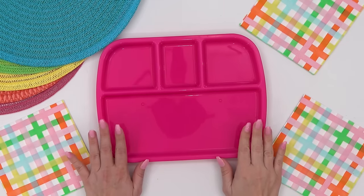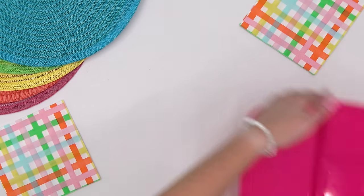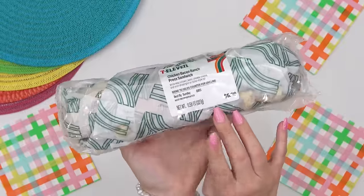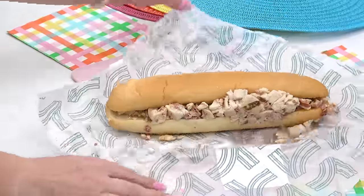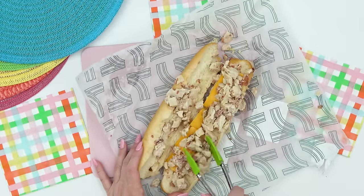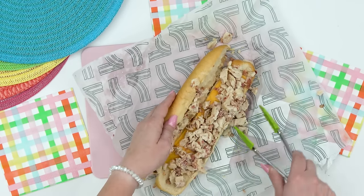So now back to Mackenzie's lunch. For Mackenzie's main course, she picked this chicken bacon ranch sub. And that's kind of funny because in last week's video, when the kids made their own lunches, she also made a chicken bacon ranch type of food. Now you guys, this sandwich is actually really large and the bread seems both soggy and dried out at the same time. So I'm gonna try my best to fix this up.